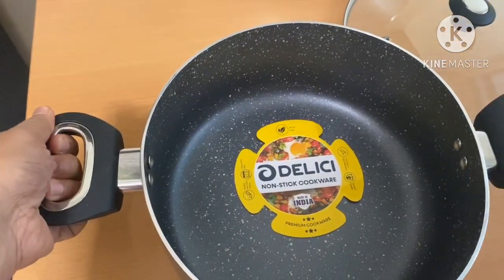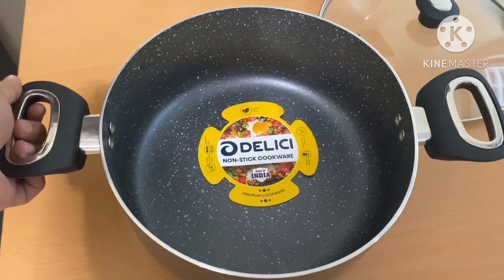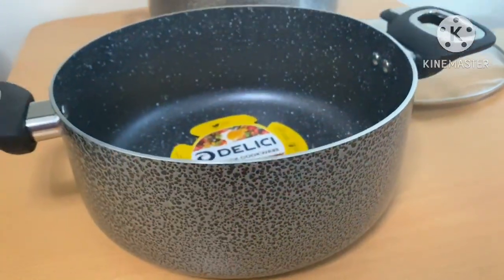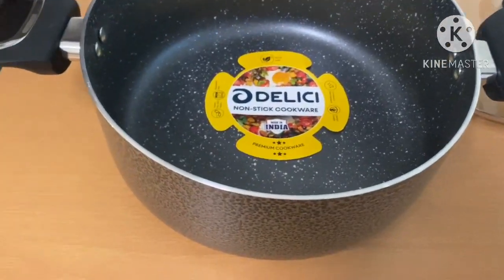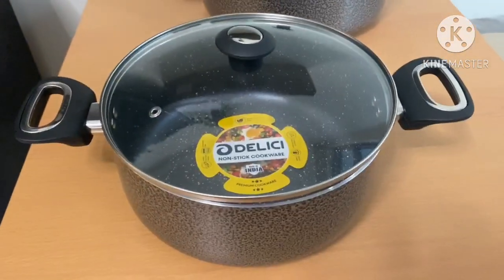The handle of this cookware is heat resistant, so even if the vessel is hot, it will not hurt your hands. This cookware has a long life hammer tone exterior coating. It mentions it's made of pure granite. This can hold up to 1.5 kg of food. So this also has a lid, and this is how it comes.